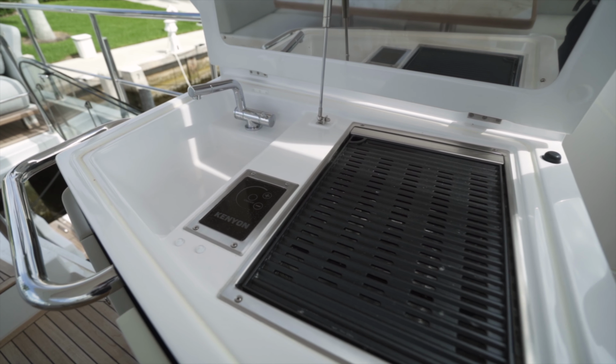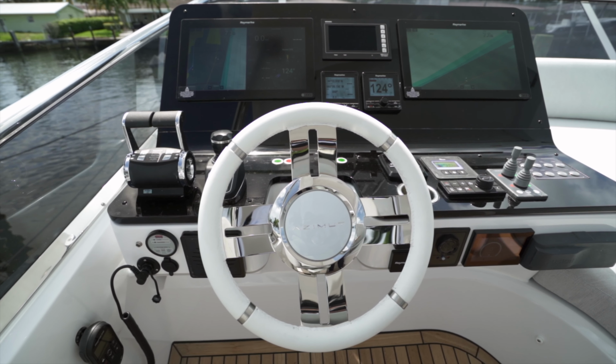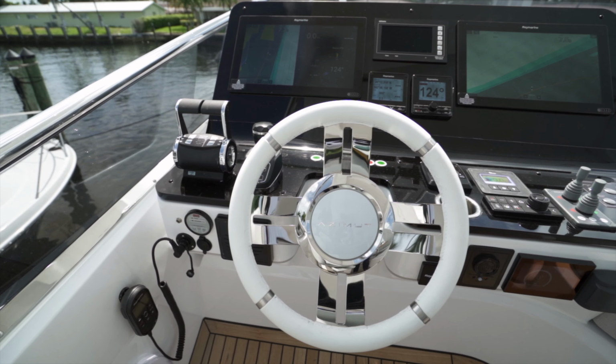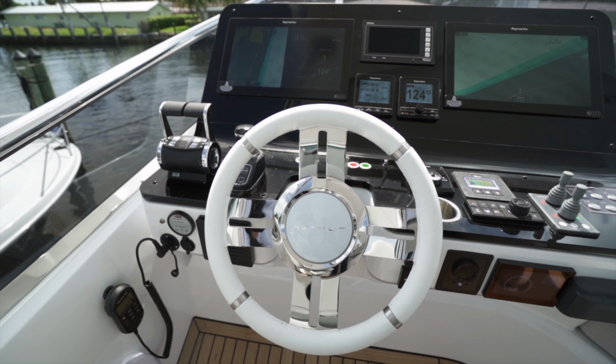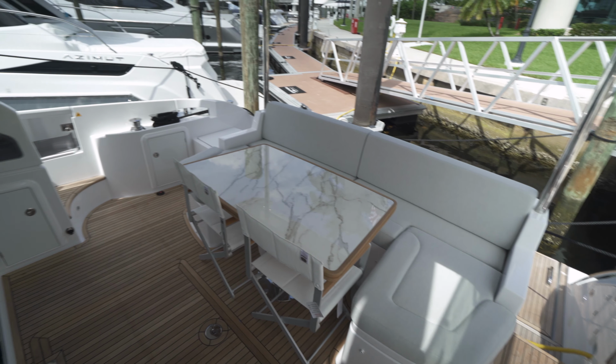Kenyon grill, wet bar and fridge up top, along with the Platinum Electronics package, joystick docking, bow and stern thruster. The boat also has electronic power steering, so the sensitivity of the wheel adjusts according to your speed. If you want to head downstairs, there's plenty of seating on the aft deck as well.